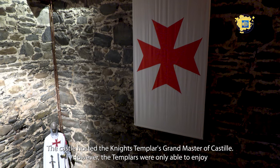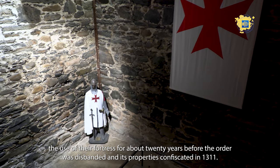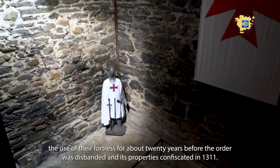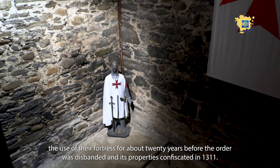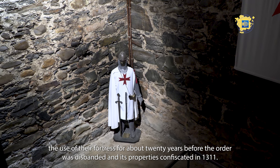However, the Templars were only able to enjoy the use of their fortress for about 20 years, before the order was disbanded and its properties confiscated in 1311.